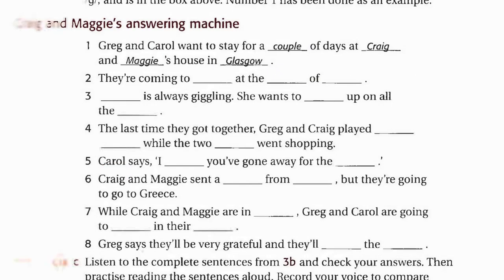3B. Craig and Maggie's answering machine. Craig and Maggie are unable to take your call. Please leave a message and we'll get back to you. Hi, Craig. Hi, Maggie. This is Greg. Carol and I are coming back to Glasgow. Can we stay again for a couple of days? Bye.